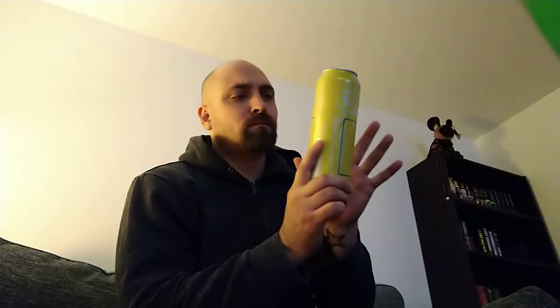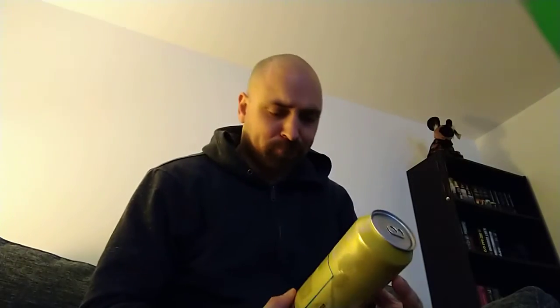So, this was $2.99 plus deposit. Not really much to say about it. I just saw it, thought it was interesting, and I thought I'd give it a flavor. Not sparkling, it's just regular Bud Light lemonade. It's Bud Light with lemon peels.